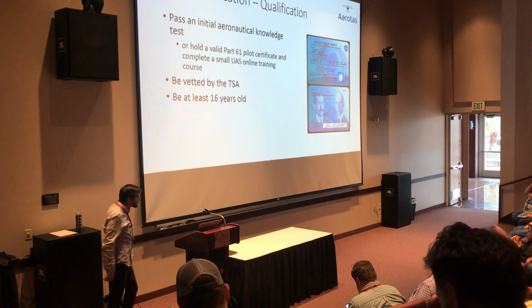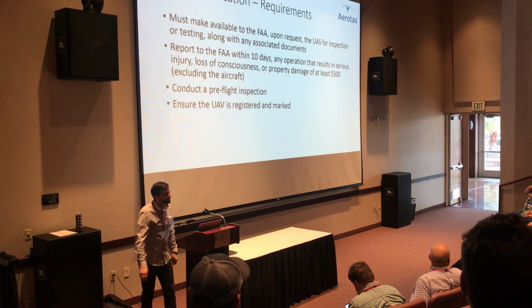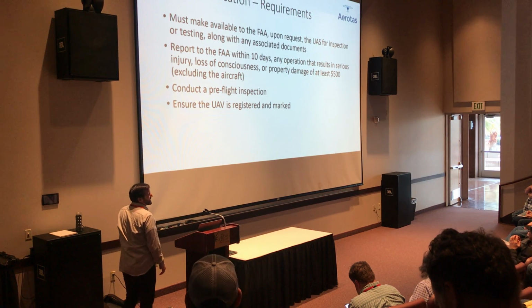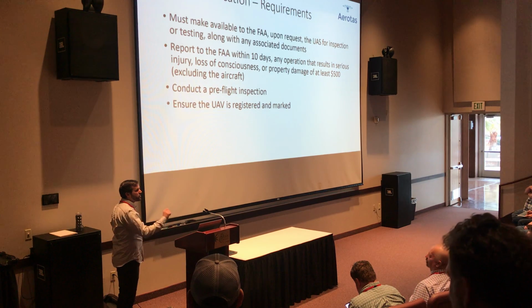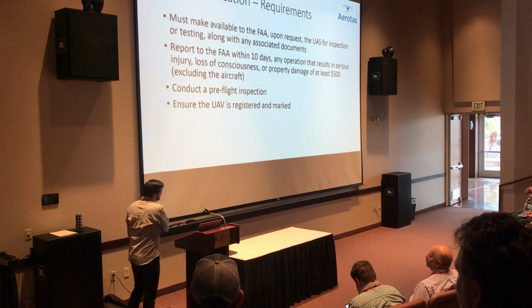Can that get you through a TSA screening? Nope. Sorry, I've actually tried it before. It doesn't help at all. Also, even at a bar, they won't let you in if you show your pilot's license. Everyone's like, no, it's not a valid ID.